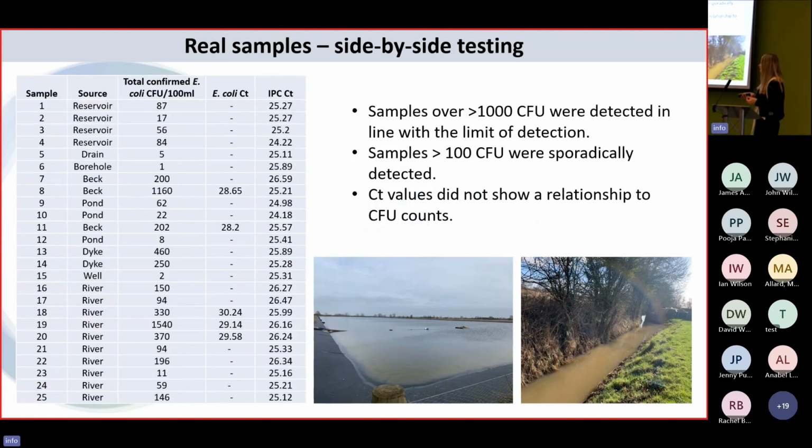So we then tested real samples of irrigation water sent in by end users. So they were tested with just the gold standard microbiology method to get counts of E. coli per 100 mils of water, and then also our portable real-time PCR method. Samples which contained over 1,000 CFU were detected by the method, but those over 100 CFU were only sporadically detected, and the CT values did not show a good relationship with the CFU values from the gold standard method.